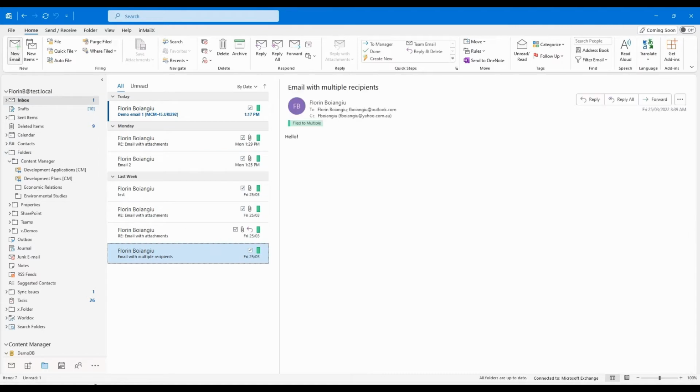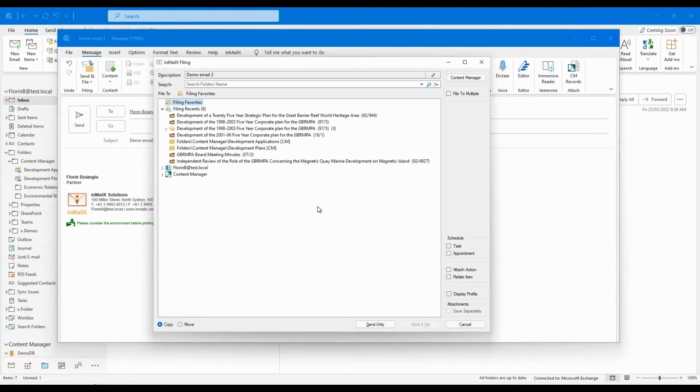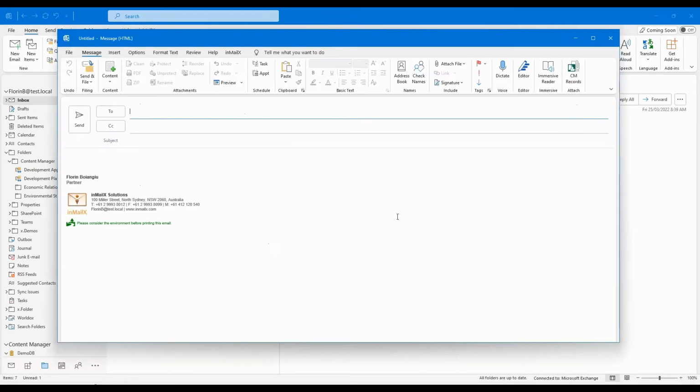When I'm sending an email and I click send and file, there's the other aspect of Emailbox: filing is not just about filing in CM directly. In this instance, if I have these two link folders, remember when I drag and drop those emails to those link folders, they are automatically added to my filing recents, which means that when I send an email, I can simply send and file it into a link folder. And then the link folder will take that email and move it to Content Manager. So again, I select to move it from the sent items in Outlook to the link folder and then send and file. So that's how easy it is now to send and file emails into my link folder.